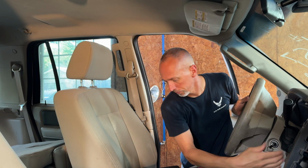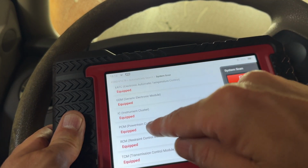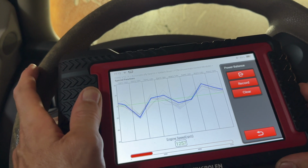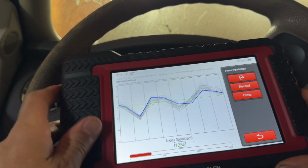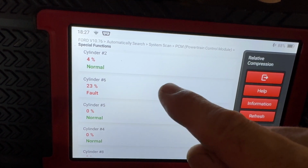My first priority was finding the cause of the problem, so I scanned the car and yep, there weren't any codes. So as far as the scanner was concerned, the car had no problems at all, but I could obviously see the problem, so I had to dig a little bit further. I was able to use the scanner to find clues that got me closer to solving this mystery. What I noticed was it had a relative compression problem, so I knew the problem was mechanical and under the hood. I continued my testing under there, and I was able to find the problem. So the scanner didn't know where to look, but it did have some tools available that I could use that kind of acted like a trail of breadcrumbs that led me to the problem.